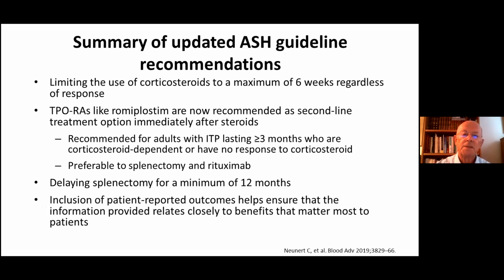The ASH guidelines, I'm not going to go into those in detail just because of the time, but the ASH guidelines also limit the use of corticosteroids to a maximum of 6 weeks, irrespective of response. They also recommend the thrombopoetins as what they call a second line, and we just call further therapy. They recommend it for patients with ITP lasting greater than 3 months. That's what we call persistent disease. We would prefer to say if a patient hasn't responded to treatment, we then go on to the next rather than give it times, 3 months, 6 months, 12 months.